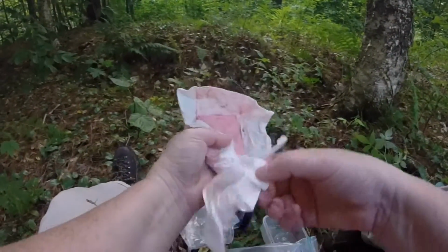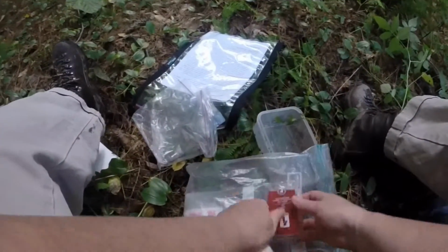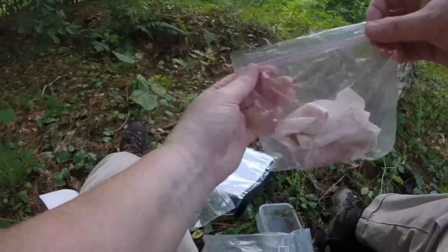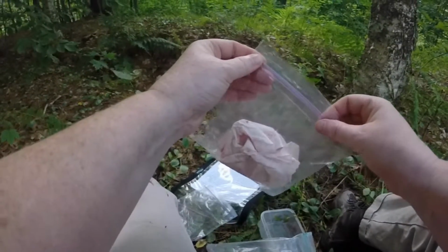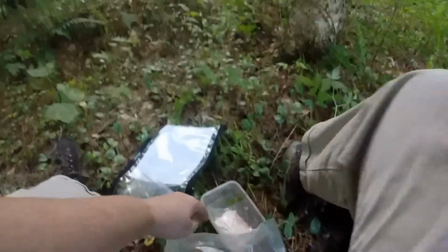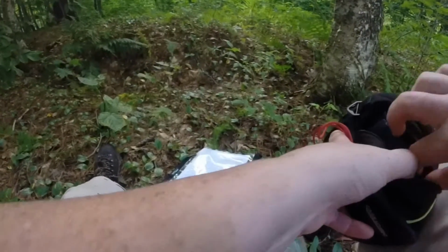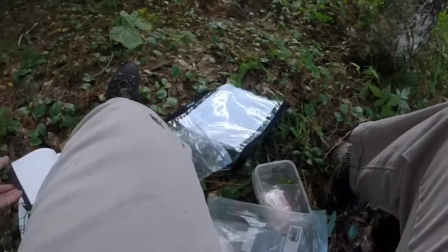Sometimes they wrap it in a little cloth, but a good piece of paper towel will work just fine. And then you put the lid back on, put all the pieces back where they belong. Close up the Ziploc if it still works. Pro tip, always put the stamp and the ink in a different bag than the logbook.